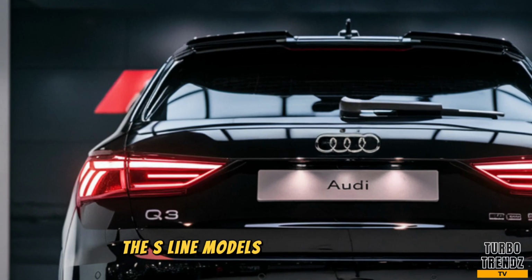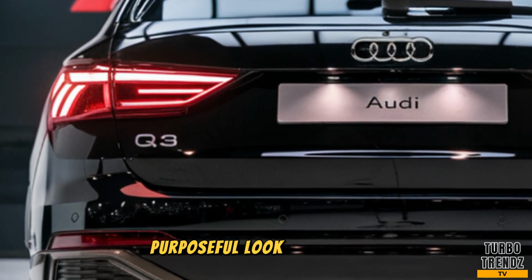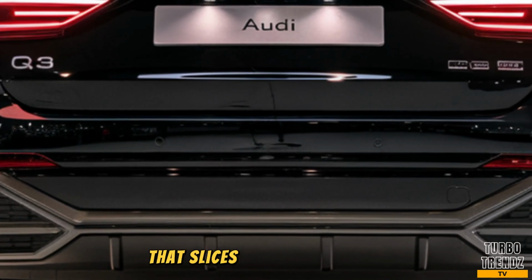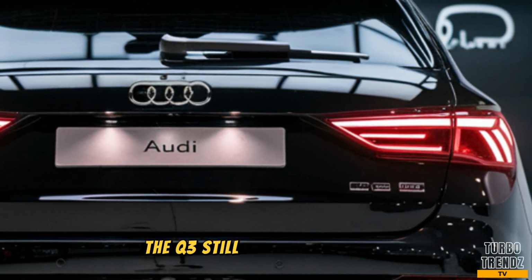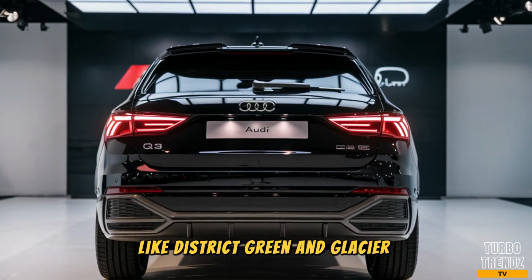The S-line models ride on striking 19-inch or optional 20-inch alloys that give the car a planted, purposeful look. Flush door handles are new for 2026, and they contribute to a sleeker profile that slices through the wind with less drag and more flair. Even in a world crowded with crossovers, the Q3 still manages to grab attention, especially in bold new color options like District Green and Glacier White Metallic.